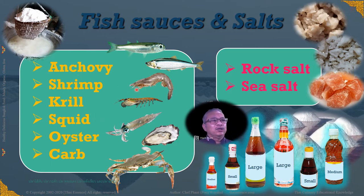And then there are some that are just fermented shrimp, the same thing. They use quail, squid, oyster, and crab. So all these things come in different sizes and different brands. Thai brands, there are only 4 or 5 of them. But the one that I use is the squid one, because I think it has very good aromatics and good salt content. So it's really good for Thai cooking. But they come in different sizes, different shapes.